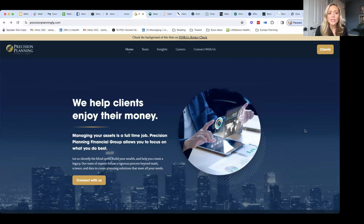Okay, so I like the "we help clients enjoy their money" tagline, but I think the text on this is aligned in a way where there's still so much space, right? We could really expand the design of this one to make it easier to read. And both the picture and the text tell us what the firm does, but they don't tell us who they do it for. And remember, in today's world, people want to work with someone where they can say, yes, this person works with people just like me. They get what I'm going through. So the more specific you can be, the better.